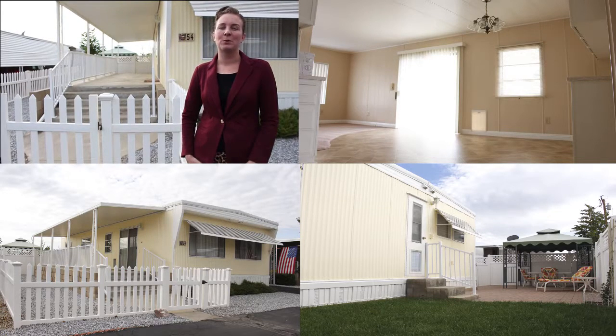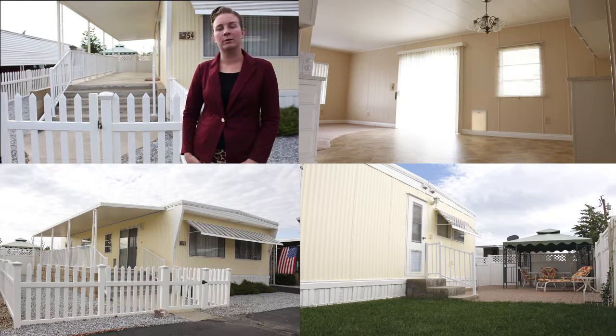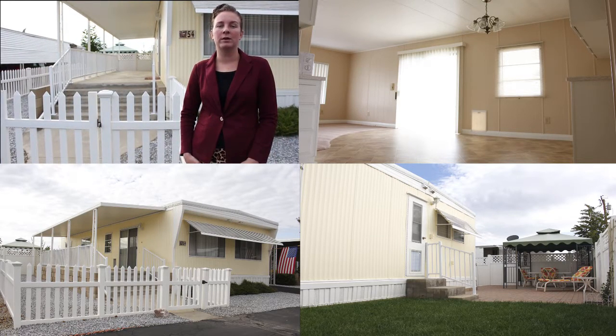Hello, Amber Keith here with Home Source Real Estate again at my most recent listing, space number 54 in the Hidden Village Mobile Home Park in Yucaipa that has a pool and clubhouse.